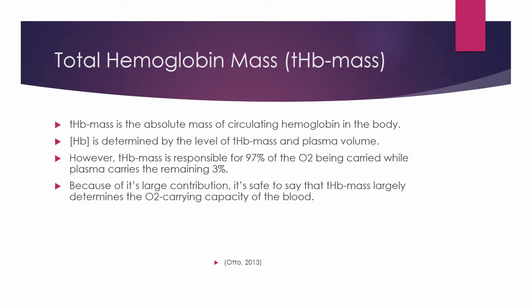Real quick, let's define total hemoglobin mass. It's the absolute mass of circulating hemoglobin in the body, and it, in conjunction with plasma volume, determines the concentration of hemoglobin. Total hemoglobin mass and plasma volume are responsible for 97% and 3% of the oxygen being carried, respectively. Total hemoglobin mass makes a very large contribution.